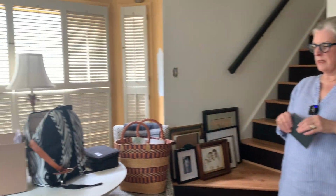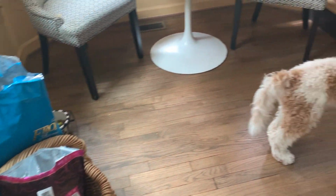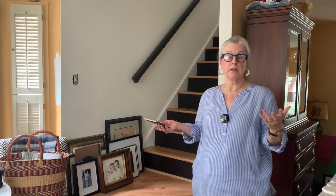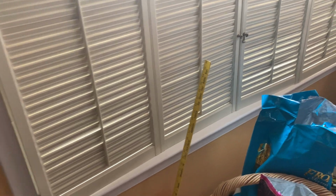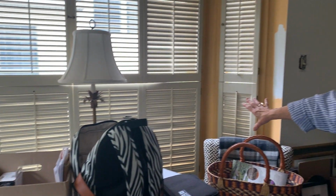So this area has always made me kind of crazy because it was just a really difficult seating area. You couldn't put a lot of people in here. So most of our entertaining is done in the summertime when we can be outside or around a large table. So what we're going to do here is build in a banquette, this window all the way around, which I think is going to give us great seating.